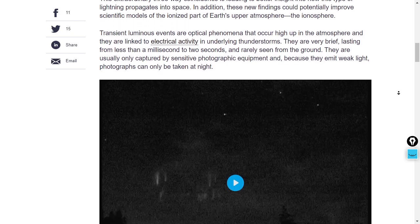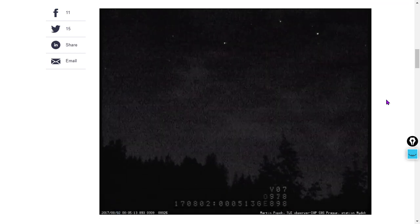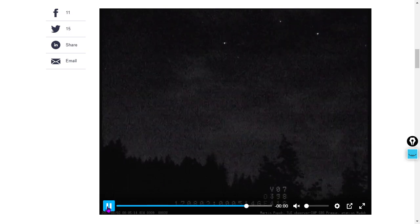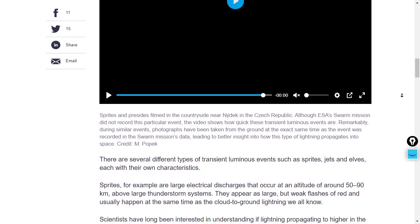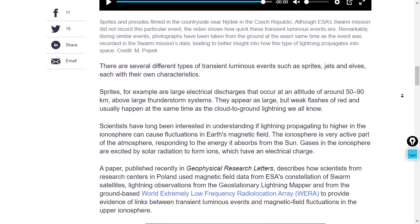And these events do indeed coincide with ionospheric anomalies. I'll play that again. Great view of some sprites there above the top of a thunderhead, and that's why we tell people to take imagery of the area above large thunderstorms when we do the meteorology segments.